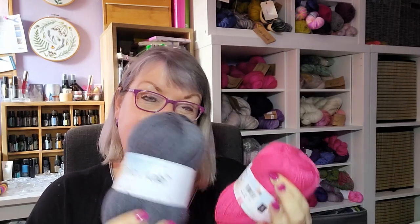This is West Yorkshire Spinners Colour Lab, which I really, really like. It's a really good all-round workhorse. 100% British wool yarn. It's not super soft. It's not like 100% merino. It's not quite that soft. It doesn't say what type of wool it is. I know some of their other yarns use a lot of Bluefaced Leicester, so I don't know whether it's Bluefaced Leicester, but it just says 100% British wool.